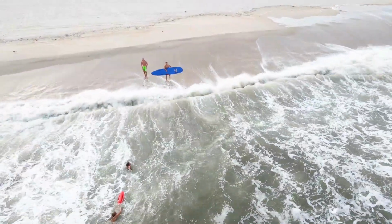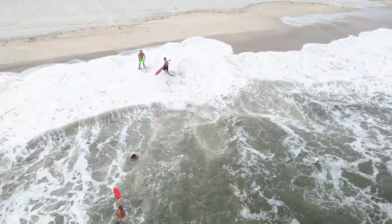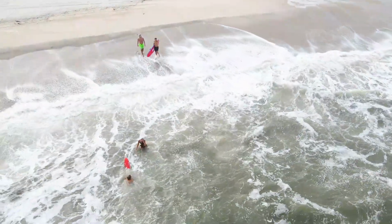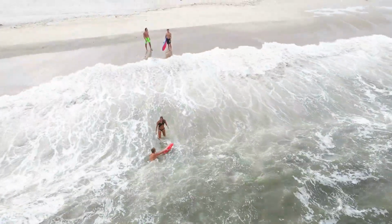Again, they're analyzing the surf, ensuring that no waves are going to come from behind them and injure the victim as well as themselves with the equipment that they've chosen to effectively utilize for the rescue.